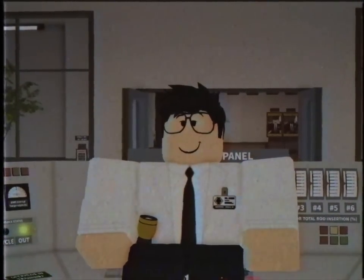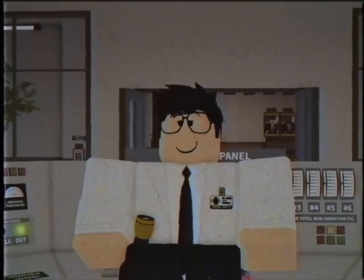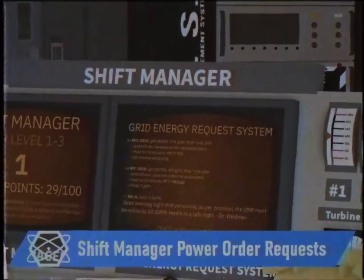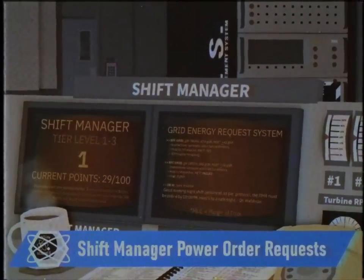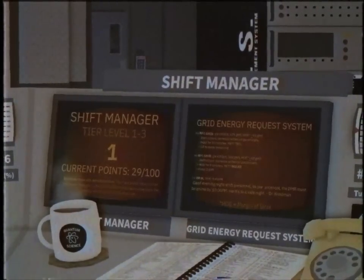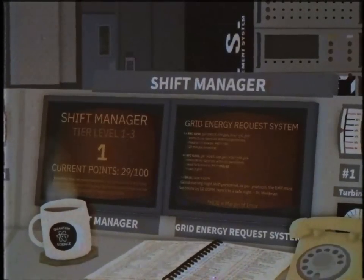As soon as startup procedures are completed, I transfer over to the monitoring control desk for the rest of the shift. The monitoring control desk has a few modules to ensure the safety and stability of the dark matter reactor. On the right side of the desk, the shift manager power order request monitors will regularly send requests on parameters needed to be set on the DMR. Tiers will be awarded for completing a request while failure will lead to a loss in tier.